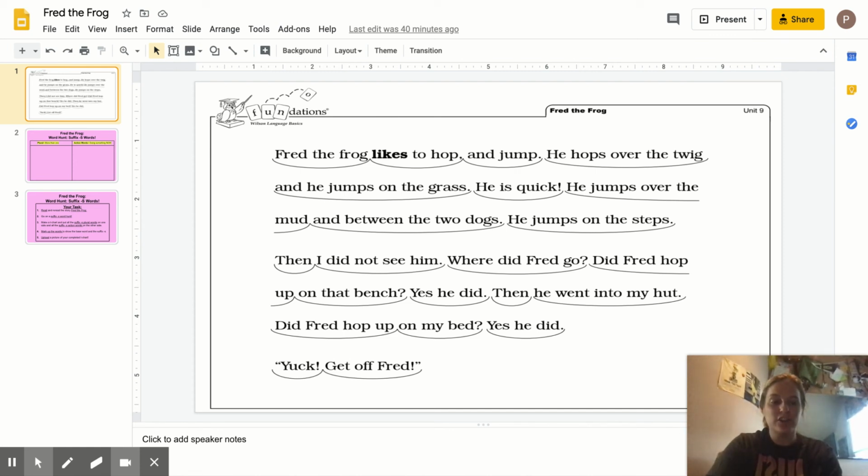Yesterday, you did such a beautiful job with your fluency. You read Fred the Frog, and you did such a beautiful job scooping up those words into phrases and making it sound like you're talking and not like a choppy robot. So, today, we're going to do some more work with that. We're going to go on a fun word hunt today for suffix S's. But before we get to start that, let's read this passage together.